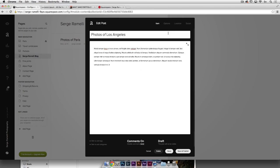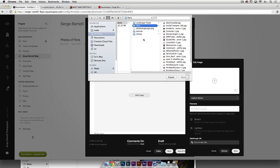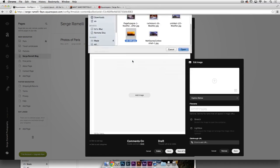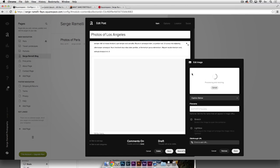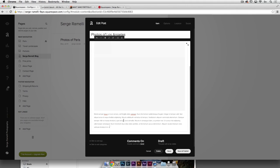All right, and then let's add a photo. So image, let's take the image from travel, and let's take one from Los Angeles. I have a nice one, this one. That's Los Angeles. All right. I can click the option so clicking on the image will enlarge the image into a light box. I think that's a good idea for people. Okay, let's save it into the blog post. And I can keep on writing some other things like this.